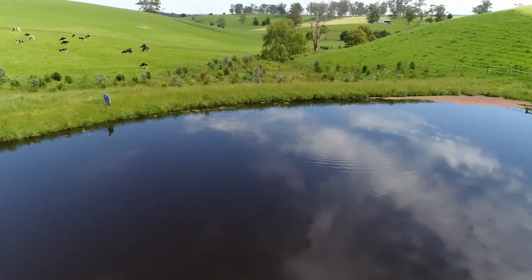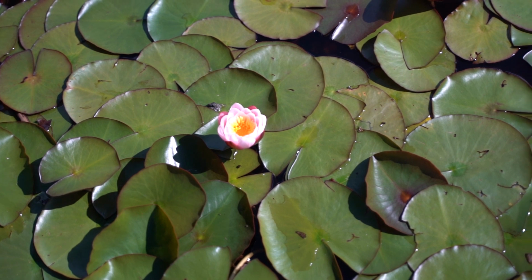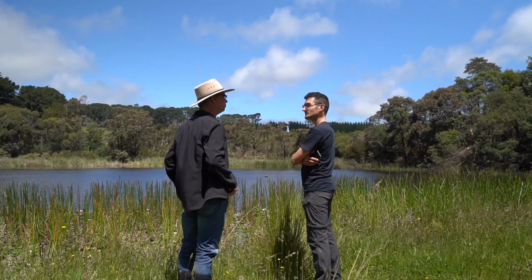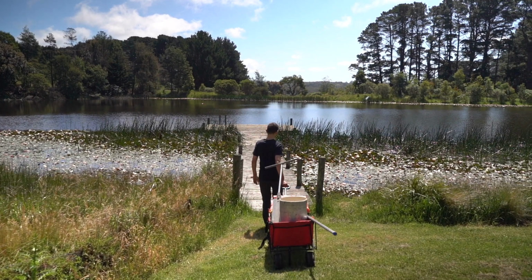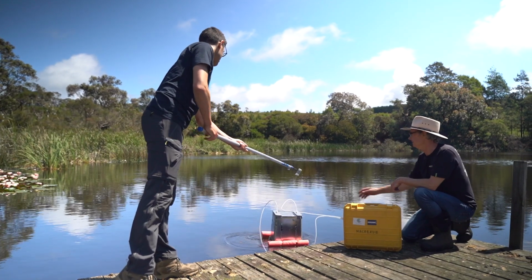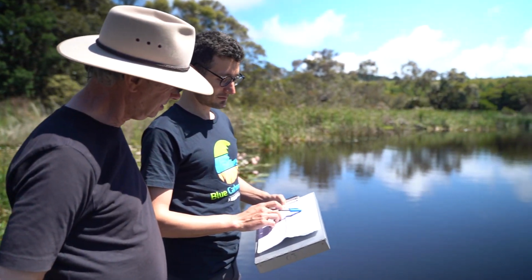So there are nearly 2 million farm dams across Australia, and we know remarkably little about them. Until recently we didn't even know where they were and how many there were. So at Blue Carbon Lab we started looking into the impacts of farm dams on the environment and on species. We found that farm dams emit a remarkable amount of methane, which is a potent greenhouse gas. And we also found that with just simple management interventions, you can dramatically reduce the amount of methane the farm dams produce.